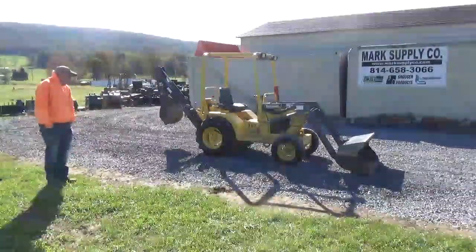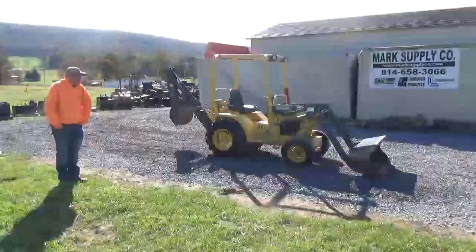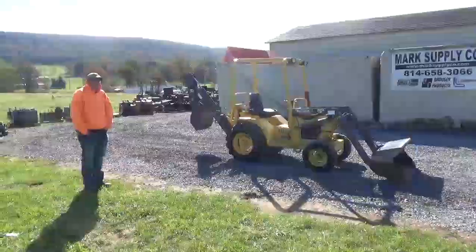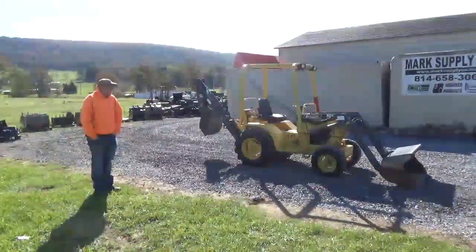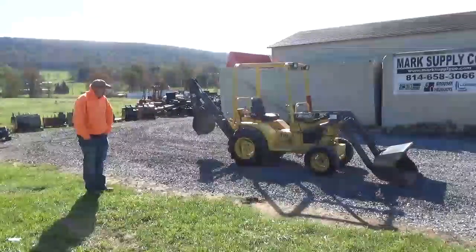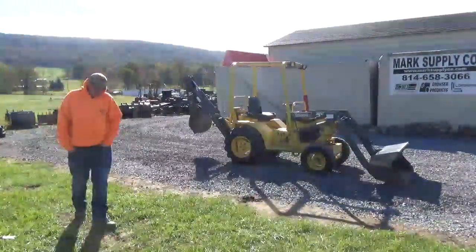Everything works, it's ready to go. We can't find anything wrong with it. If you're looking for a good little machine, it will dig like you won't believe. It's very cheap to maintain, very simple to work on. Here is something to look at. We have these priced very reasonable in the market compared to what a lot of guys are asking. You don't buy much in this price range in a little backhoe.